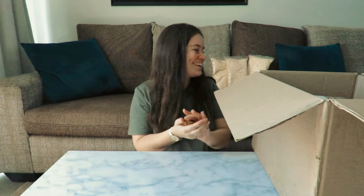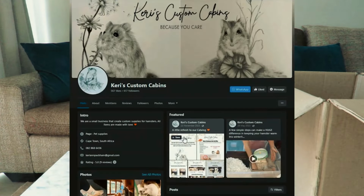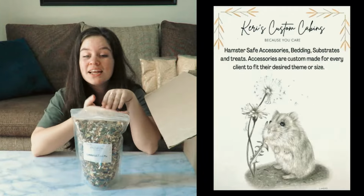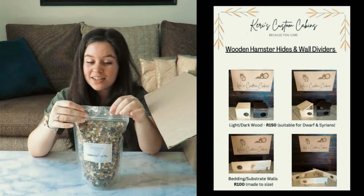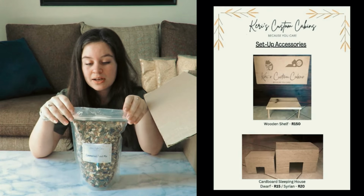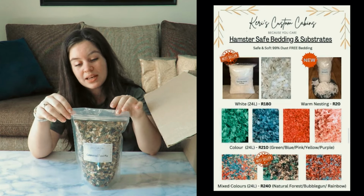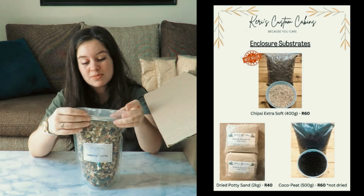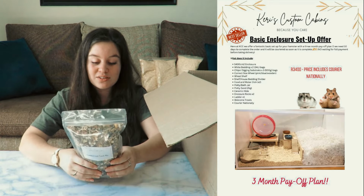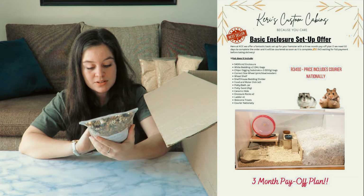Let me mention, everything that we've got in this haul is from Kerry's Custom Cabins. She's been incredible. So if you're looking to get a hamster and you want to get things for your hamster that are natural and good for them, and unlike the pet stores, definitely consider going through her. If you find that some of the stuff might be a bit expensive, there is an option to pay over 2 months, and sometimes even over 3 months if you're doing one of the startup packs. So definitely try and consider going through her, because her stuff is amazing.